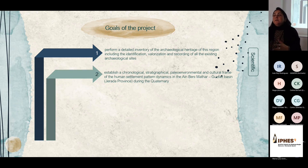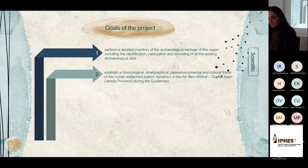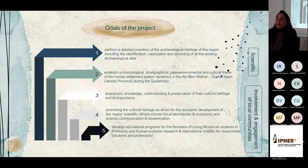For sure, we are reconstructing the paleoecology and the paleoenvironment, but we need to know what happened during all this period, during the Quaternary. As you have seen in this slide, we have sites belonging to all of the Quaternary, even historical times. And for sure, this Oriental Morocco was an area not well known and that needs different engines to develop, especially for the local population, the young people, the women.